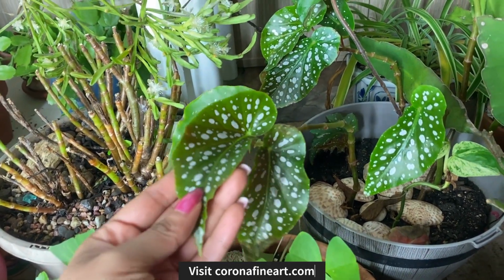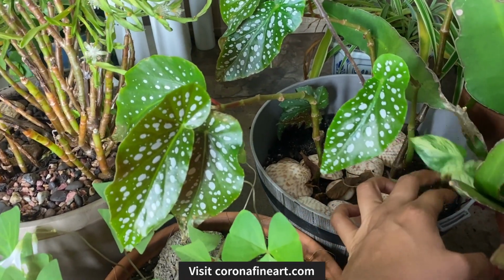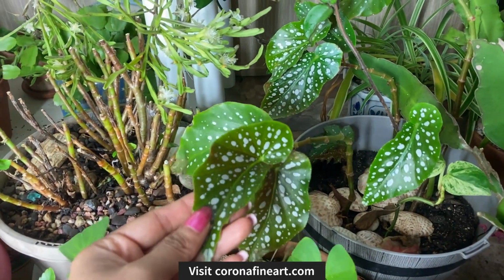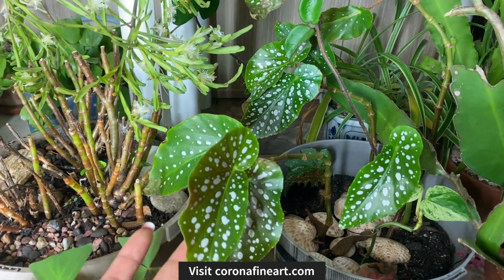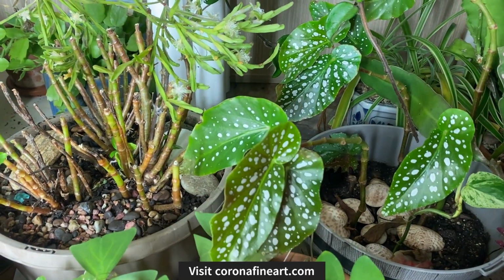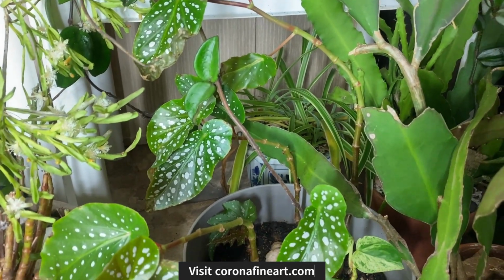I have some spotted begonia here. These are beautiful. I have another kind of begonia down there, and I have some photos in here. This one just has new growth. All these leaves are new, so it's doing very well. It was actually back there, but it wasn't doing so well, so I brought it out for a little bit more light. Back there I have a snake plant, which is doing okay.